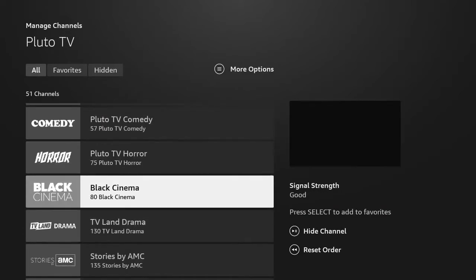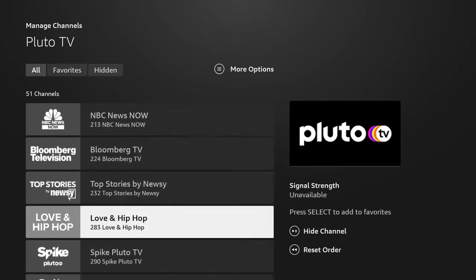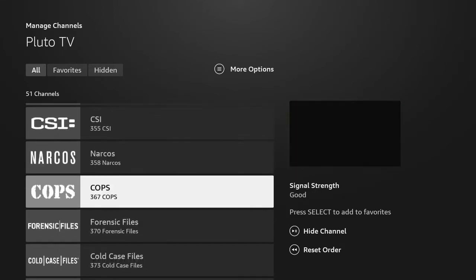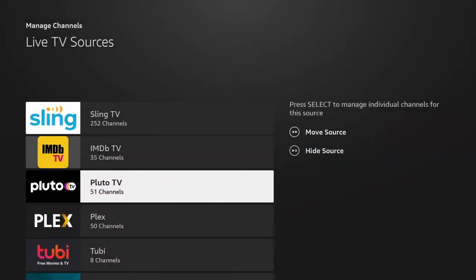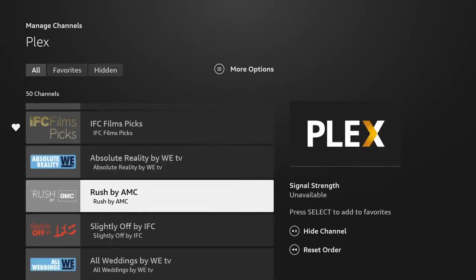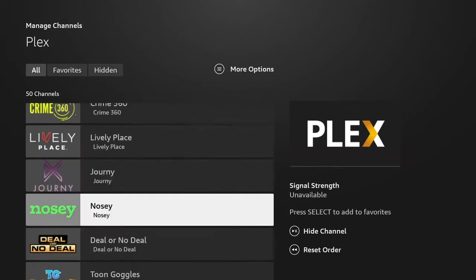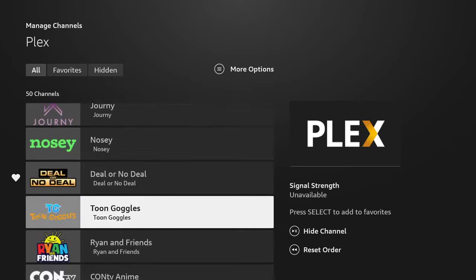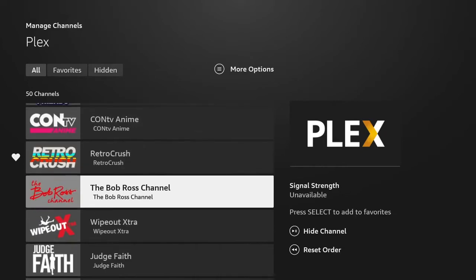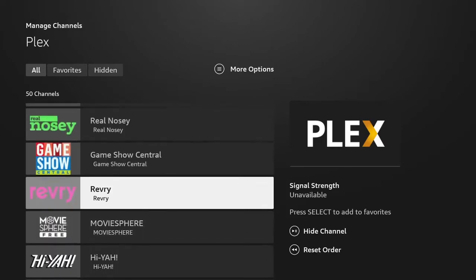Now you'll notice Pluto TV has 51 channels listed. That is not everything that you can get out of Pluto TV. There's a couple of hundred, really. But for the purposes of this Amazon-contracted thing, apparently they are not going to give Pluto TV the full run of things. Plex has contracts with some interesting sources like Crackle and Popcorn Flicks. Popcorn Flicks and Crackle are actually part of the same company now. It's called Crackle Plus. We'll add retro and see if there's anything funny we want to add. How about America's Funniest Videos?